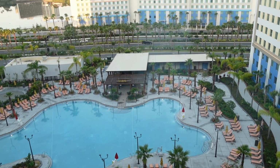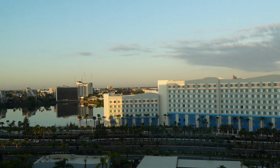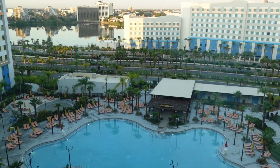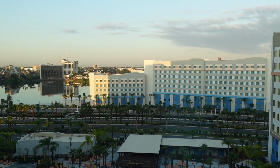So, we start off this day with a beautiful sunrise here in Orlando, Florida. Hopefully that means we're going to have some great weather today. Now, it is a little chilly out, so we will see how it is once we are outside. But let's head over to the bus.